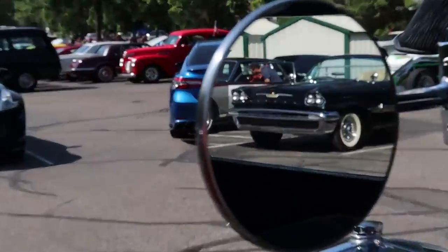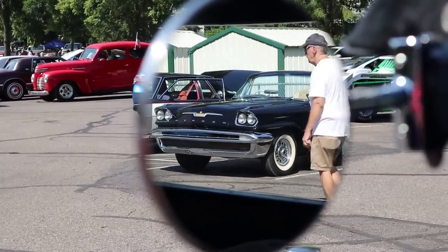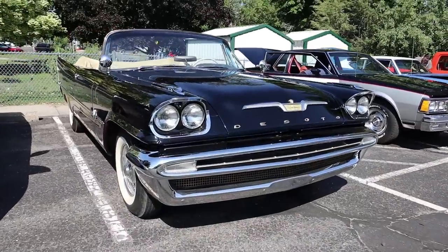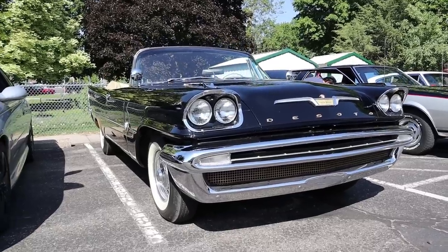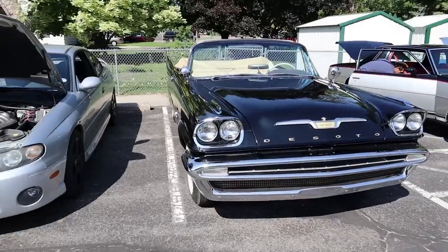Ooh, what do I see in the rearview mirror there? Take a look at that. Well, DeSoto back here. Convertible. Honestly, was not planning on it. I haven't even looked back in this corner. I saw it in the rearview. It's funny.